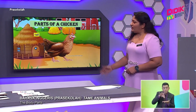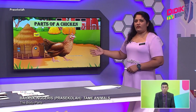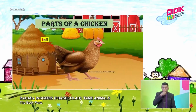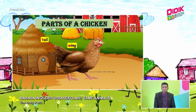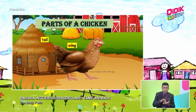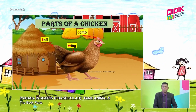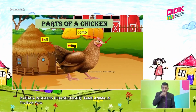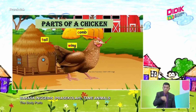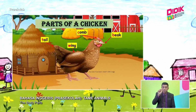A chicken also has a tail, but the tail of a chicken is different from the tail of a goat. The next one is the wings. Chicken wings. Yes, chickens have wings. And then this is called the comb. A chicken has a comb. And also they have a beak. The mouth of the chicken is not called a mouth. We call it a beak. This is the beak.